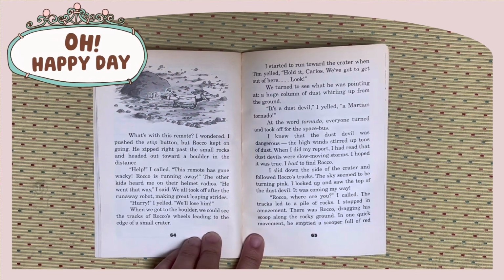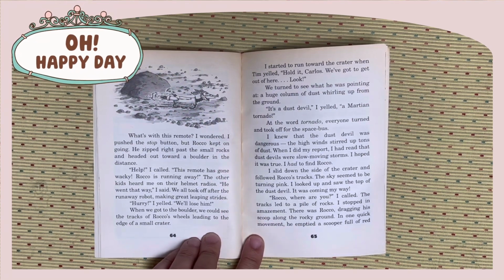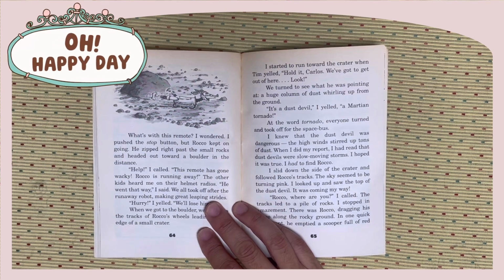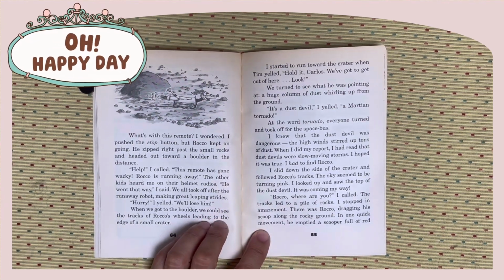When we got to the boulder, we could see the track of Rocco's wheels leading to the edge of a small crater. I started to run toward the crater when Tim yelled, Hold on. Hold it, Carlos. We've got to get out of here. Look. We turned to see what he was pointing at, a huge column of dust rolling up from the ground. It's a dust devil, I yelled. A Martian tornado. At the word tornado, everyone turned and took off for the space bus.